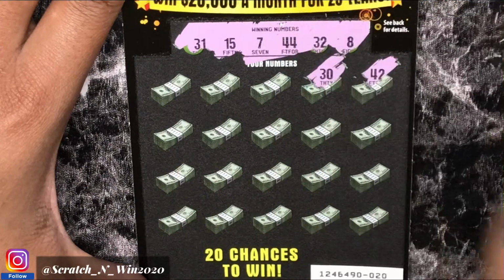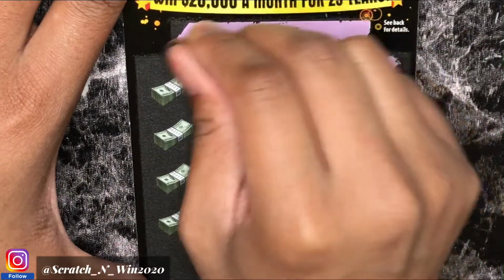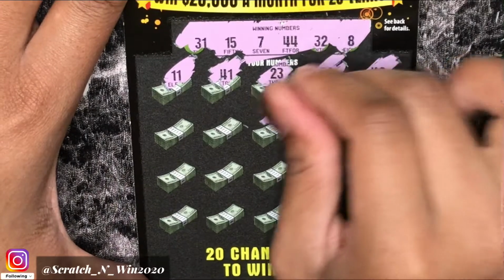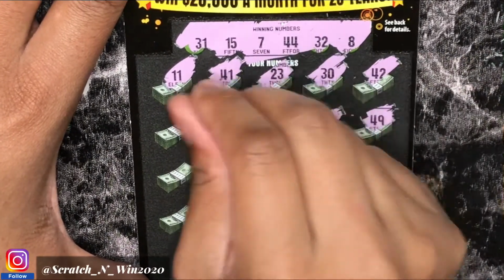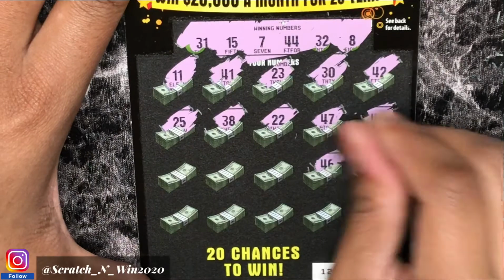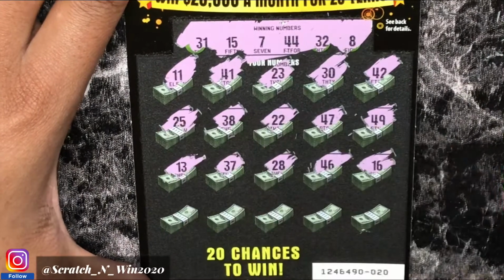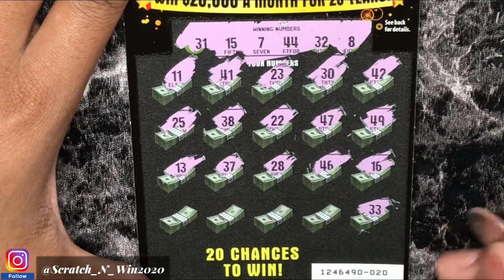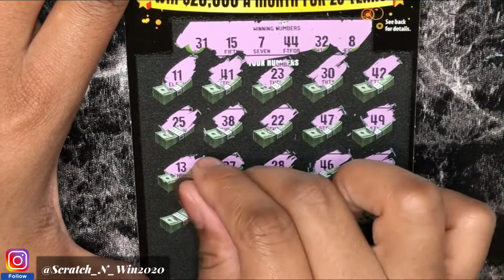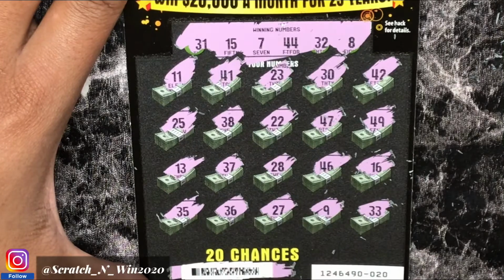42, 30, 1 off, 23, no 20s again, 41, 11, 49, 47, 22, 38, 25, nope, 16, that's a 1 off, 46, no 20s, 37, come on ticket, what's going on here? 33, 1 off, another 1 off, 27, 36, and last number, 35. Wow, guys, three losers in a row. Let's see what we can find on the next one.